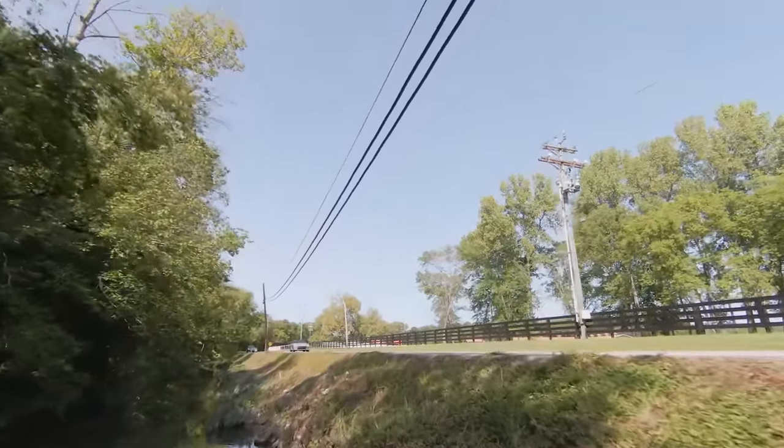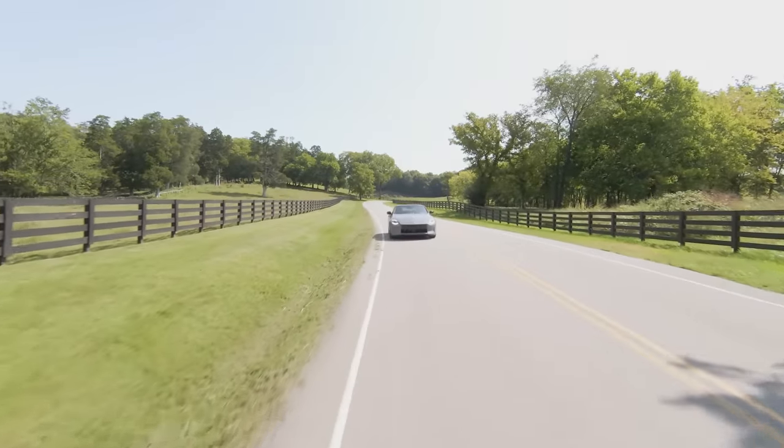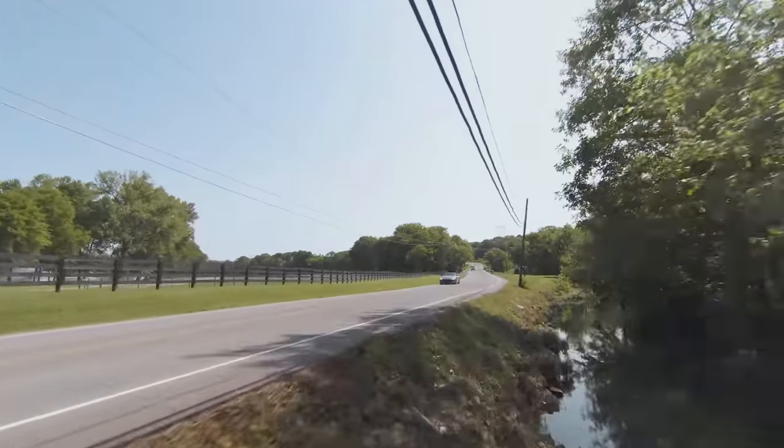V6, 400 horsepower? 400 horsepower standard. We are driving one that is a six-speed manual. That's right, six-speed manual standard. Boulder gray, which I think is the best color ever. It's awesome, it's so unique. It's so different, it's unique, I guess is the easy way to say that.